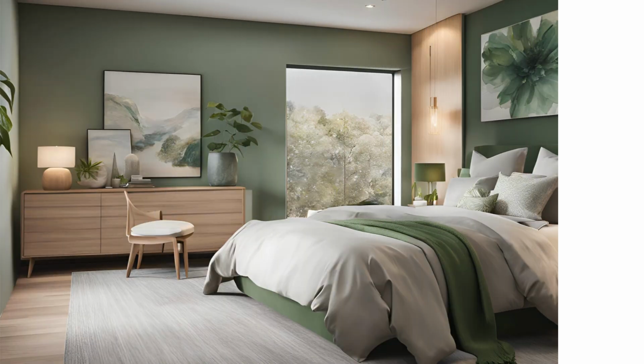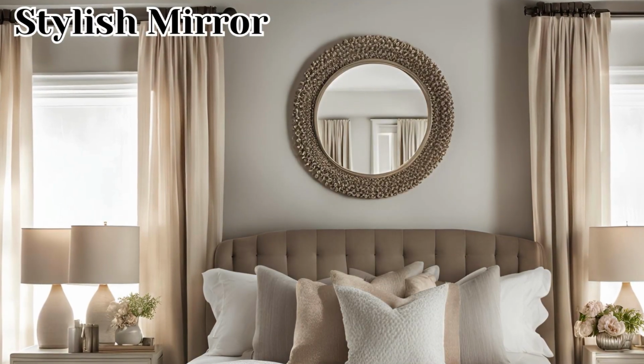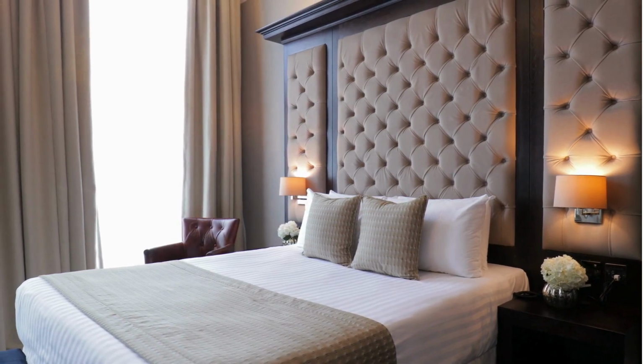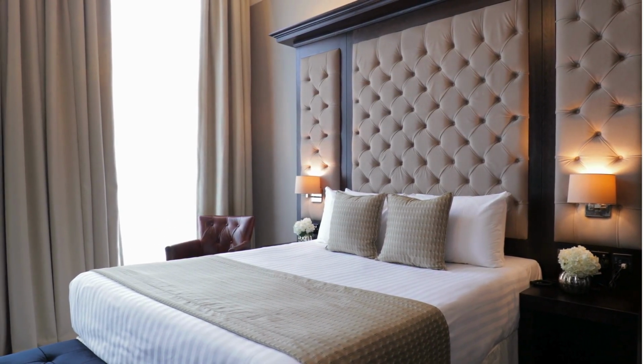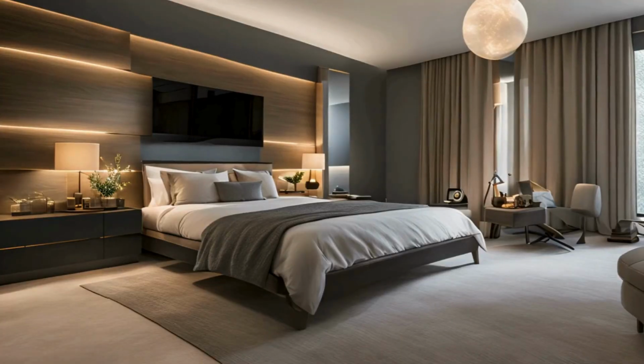Less is more when staging. A simple plant, a stylish mirror, or a single piece of art above the bed can make all the difference. For the finishing touches, fluff your pillows, straighten the bedding, and maybe even spray a light linen mist for a fresh scent. And there you have it. A perfectly staged bedroom ready to impress.